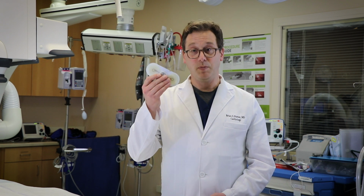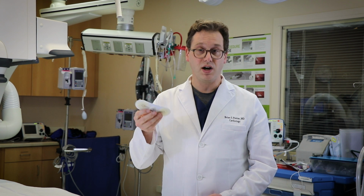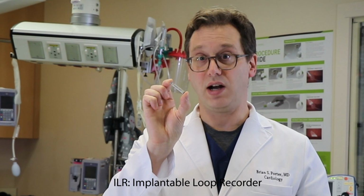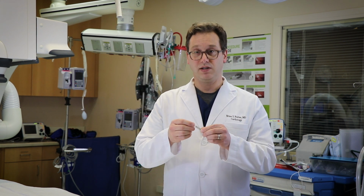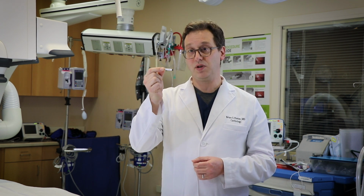So if you've worn the Zio patch for a couple of weeks and it hasn't picked up any electrical system issues with your heart, but you're still having problems such as erratic heartbeats or infrequent episodes of fainting, your cardiologist may recommend implantation of a tiny little device called an implantable loop recorder, or ILR for short. The implantable loop recorder does a lot of the same things as this patch monitor, but it's much smaller. And it's actually injected under the skin as a sterile procedure. Believe it or not, this little device has a battery that will last 2 to 3 years.